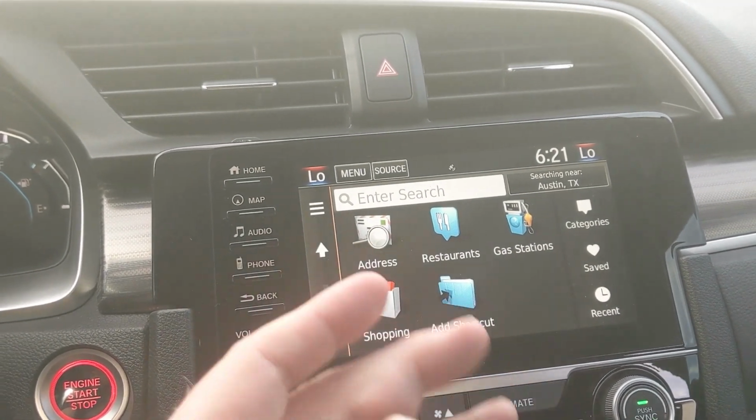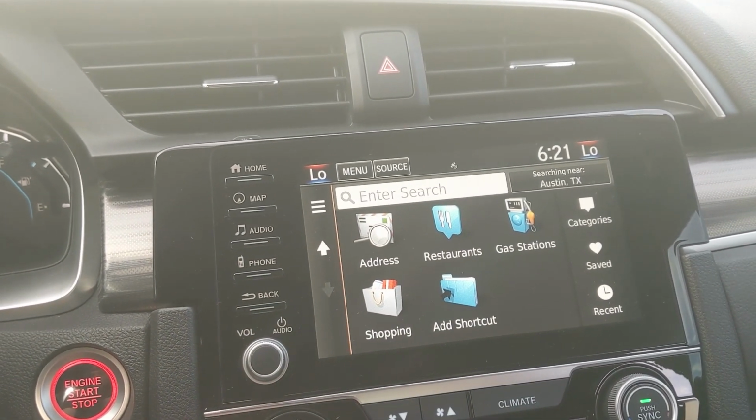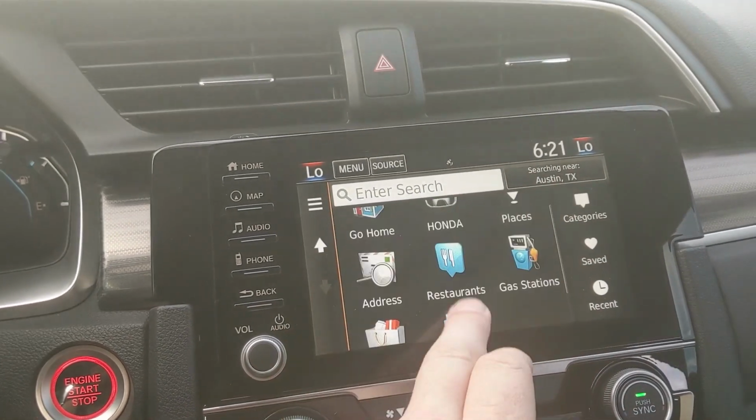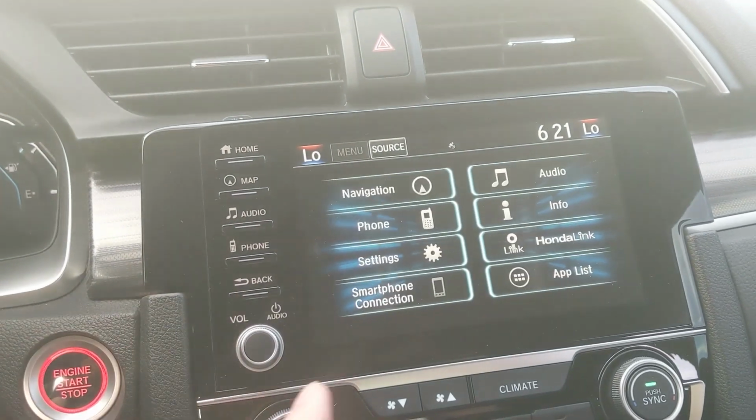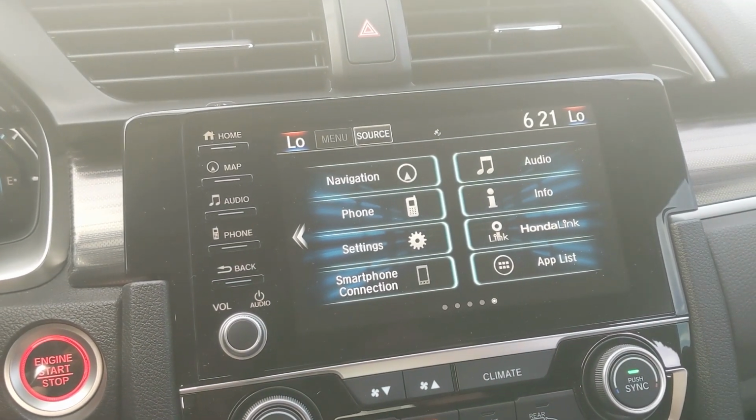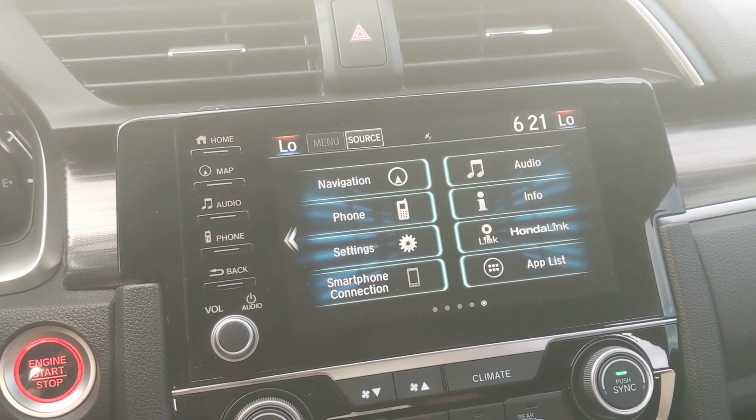I occasionally need help, or if I'm worried about traffic, because I do live in Austin here, and there is a good amount of that. So if you find yourself relating to that, maybe you want to use this. If you prefer Google Maps, no big deal. Connect up to the Apple CarPlay or Android Auto, access it that way, and you're good to go.